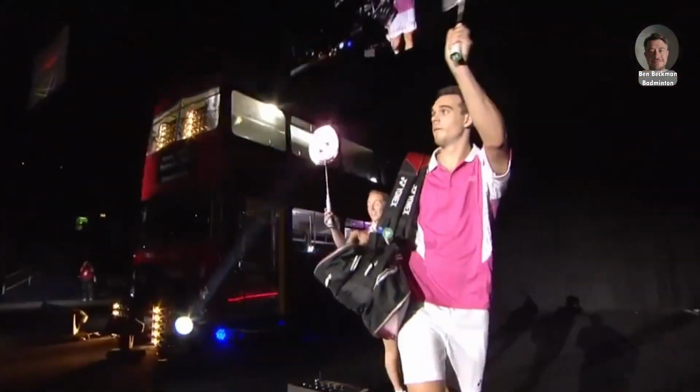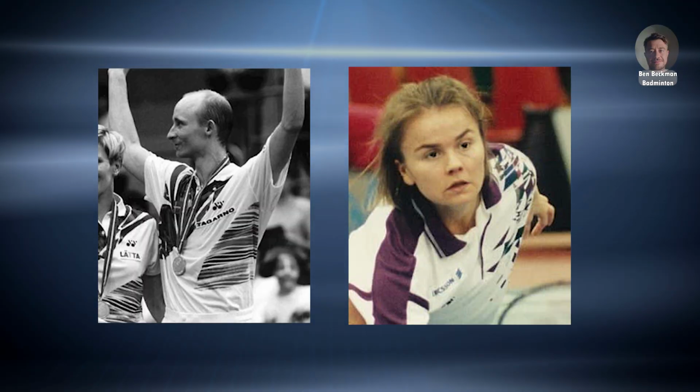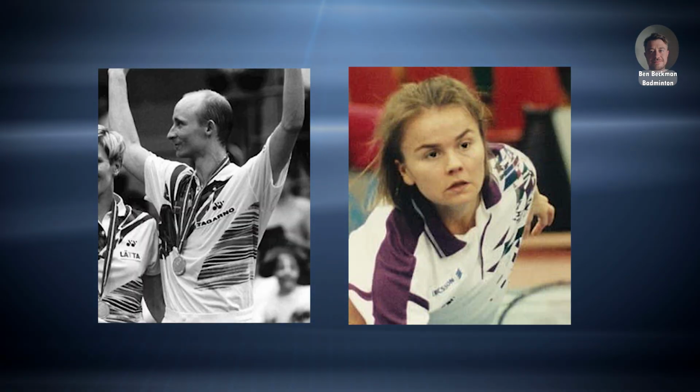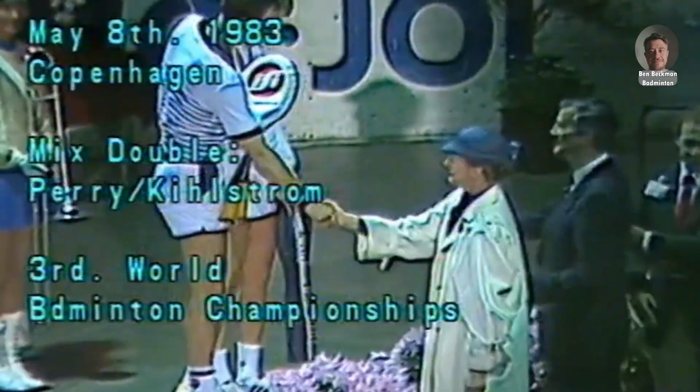And then at the World Championships, we've seen 3 mixed nation pairings reach the final. 2 of those have won. So we had Chris Adcock and Imogen Bankier, that's England and Scotland, in 2011. Thomas Lund and Katrine Bengtsson, that's Denmark and Sweden, in 1993. And then in 1983, one of the first World Championships, it was won by Thomas Kihlström of Sweden and Nora Perry of England. So mixed nation partnerships is not something new.